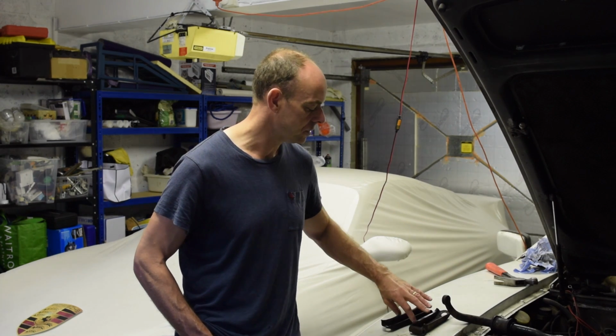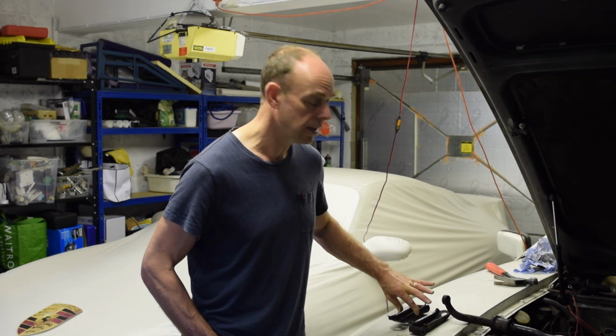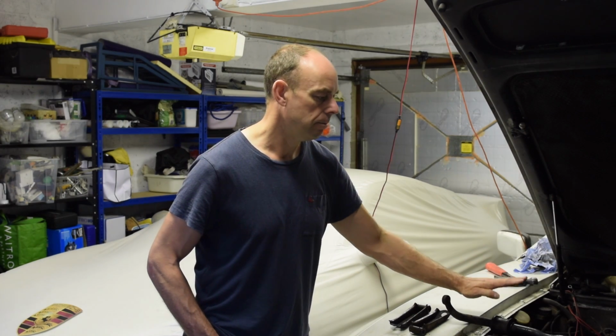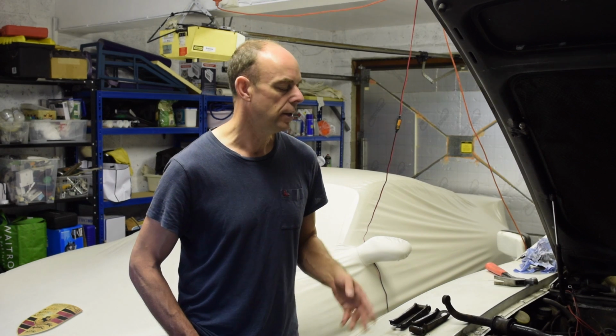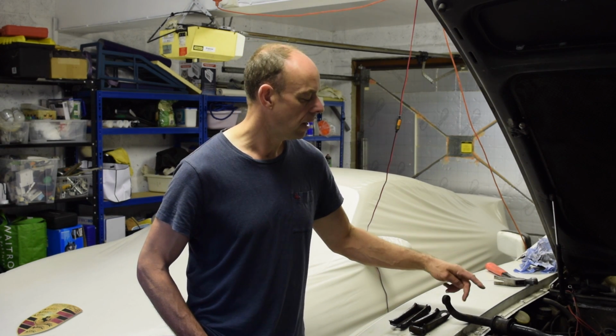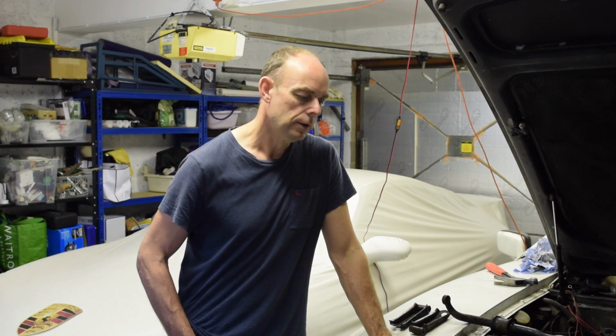I've got lots of jobs like these that need tidying up. The anti-roll bar needs tidying up. All of this stuff needs spraying and sorting out. If I'm getting things powder coated, I'll probably get the anti-roll bar done at the same time, and maybe a few brackets here and there.